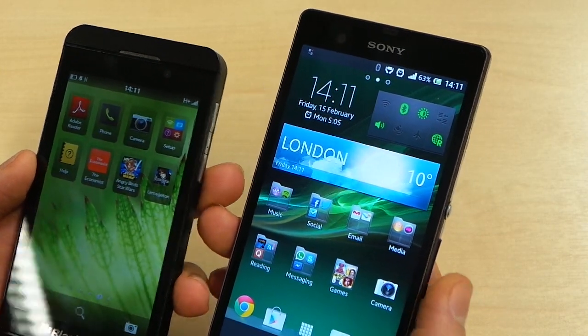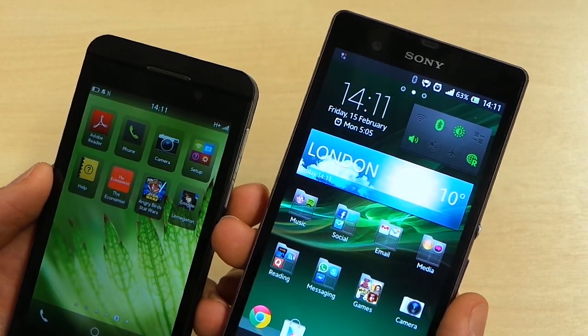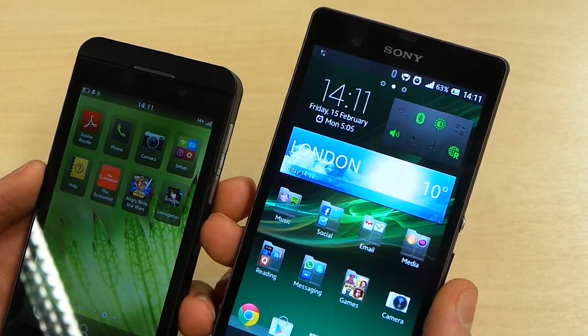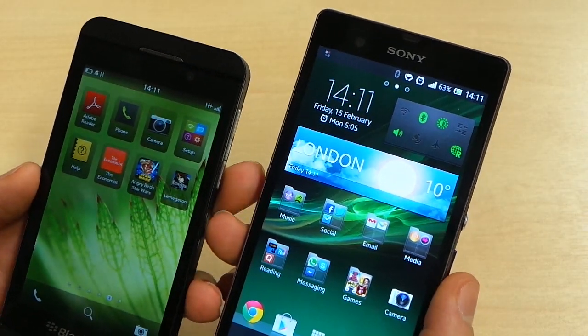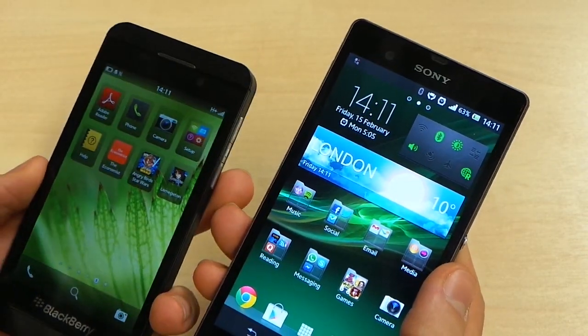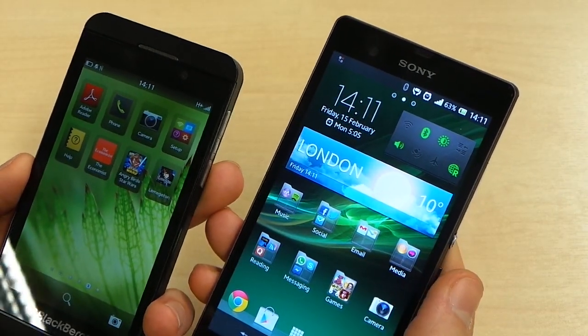In terms of memory, both are very, very similar. 16 GB internal with microSD expandability. So you can up them both by an additional 64 GB, which is hugely, hugely impressive. Battery life is the only real final one, and again, they're both pretty comparable. 1800 milliamps, 2100 milliamps. The BlackBerry Z10 is maybe a little bit better. Neither impressive though. Neither really going to last a full day.